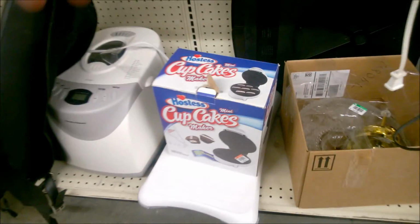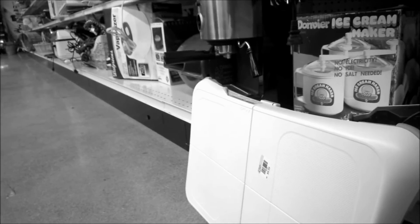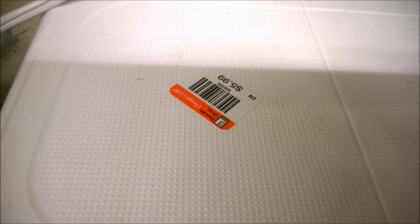Remember what I said before about Wii Fit boards? There's 2 Wii Fit boards here, one of which has the box. They're both $10, and that's not a bad price, although I've seen other Goodwills and thrift stores tag these things for under $5 sometimes. It's not quite $5, but whatever, this is close enough.